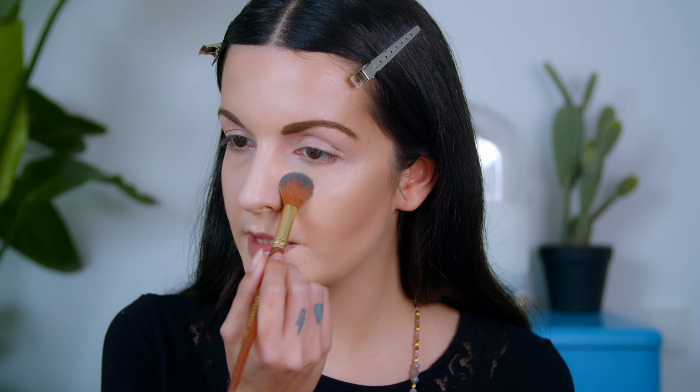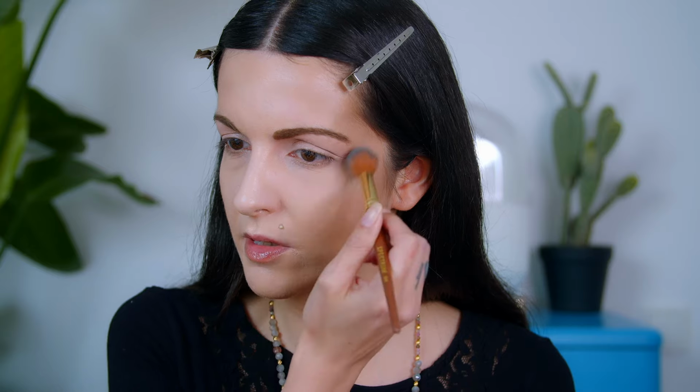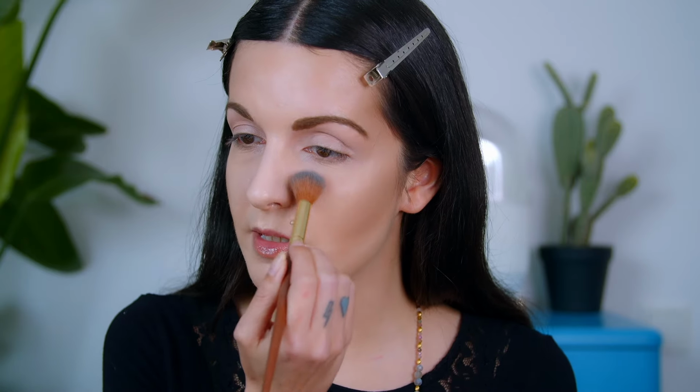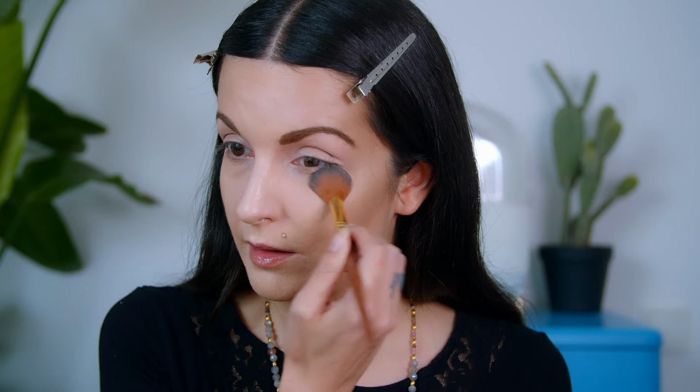So I'm gonna apply this just underneath my eyes. And this is, I love it. It's also not over the top pink. It's not like the one size beauty one. That one really has a tint to it. I feel like this one is just a little bit more of a brightening pink powder.